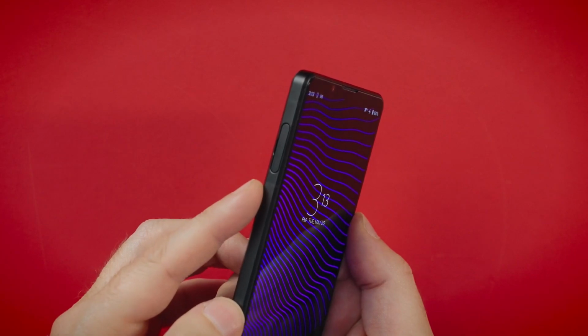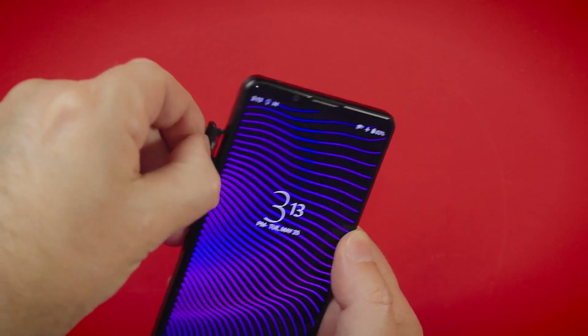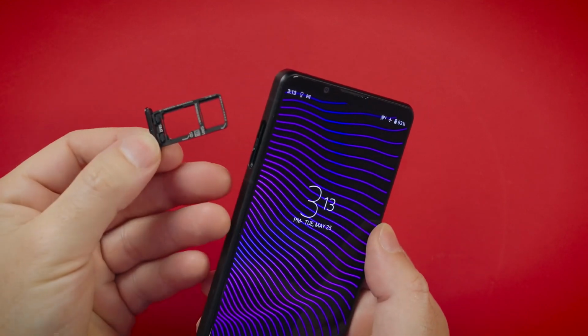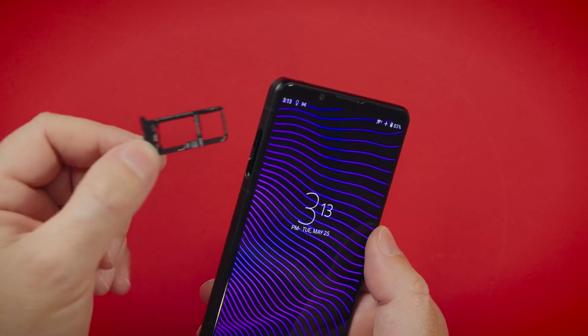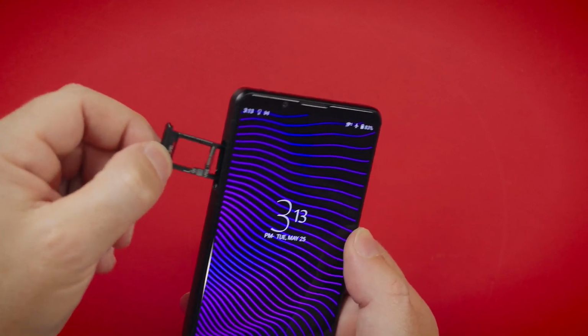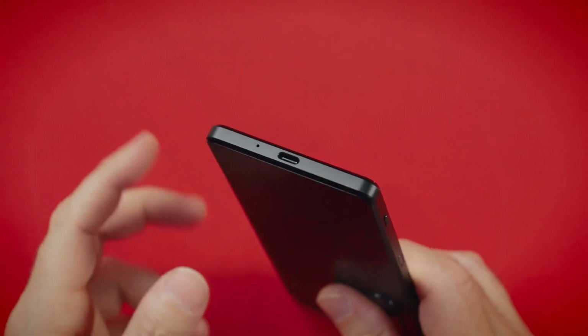On the left side, we have the SIM card / SD card slot that you can open up with your hand. It's very easy to take it out. It also accepts dual SIM. But when you put the second SIM card, you're sacrificing the memory card. At the bottom, we have the USB-C connection and a microphone hole.